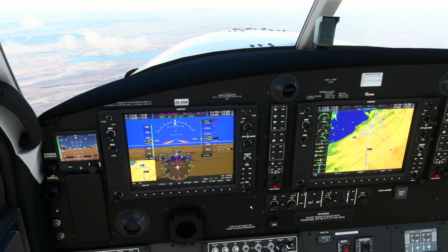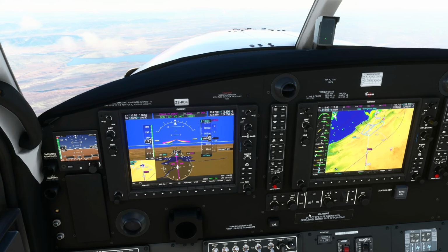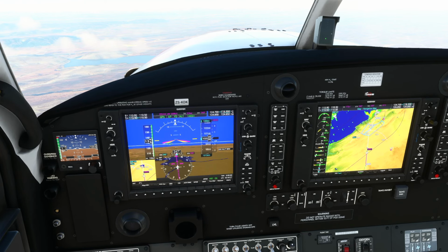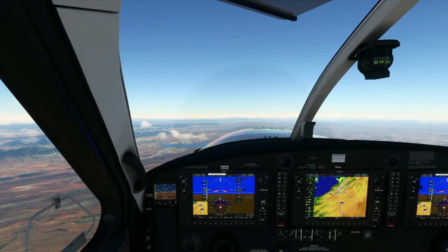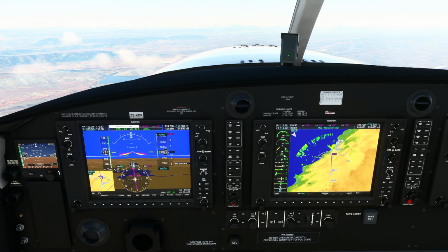Always forget about the yaw damper in this aircraft, because like in the PC-12, you switch on the autopilot, the yaw damper comes on as well. That doesn't happen in the Kodiak. Oh wow, look at all of the weather out there.